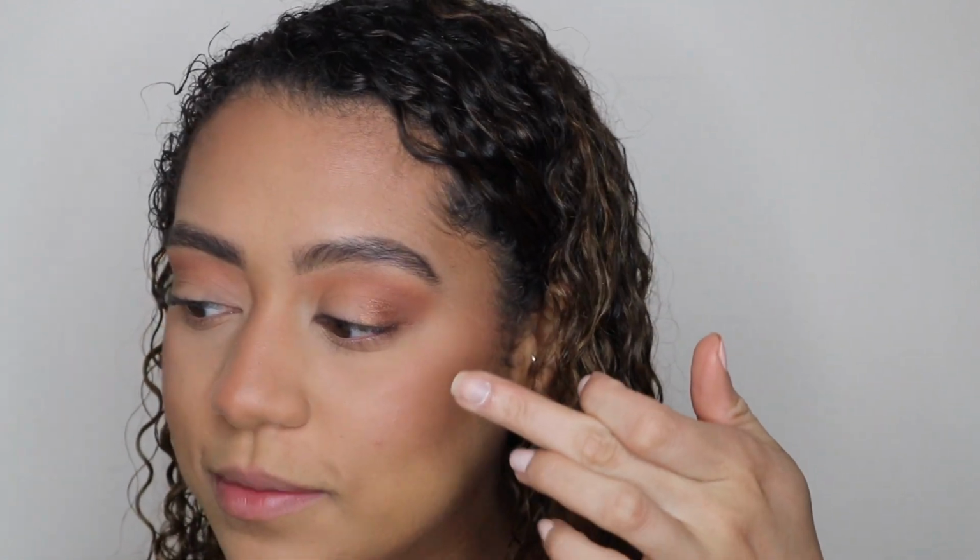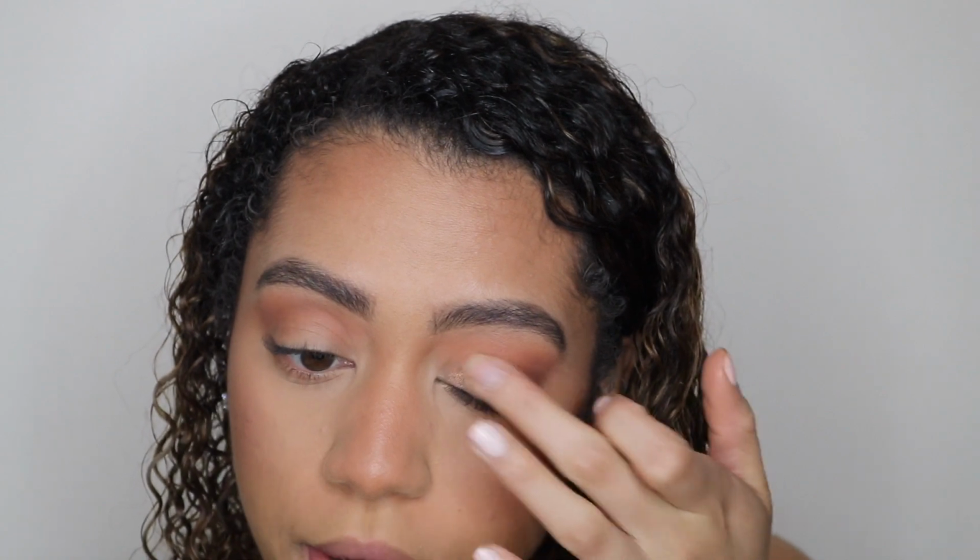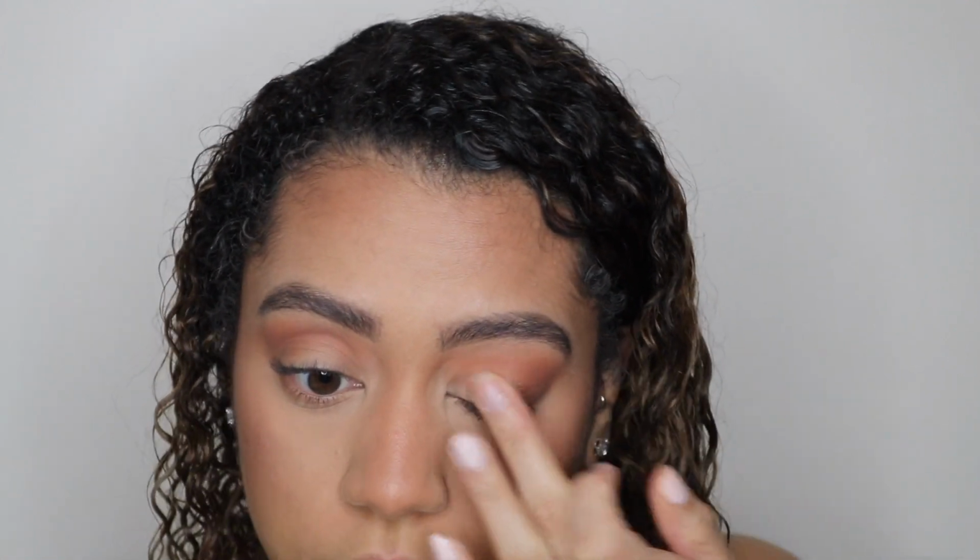I used to be so scared to put shimmers in my crease, and I like it. If you don't like it, you don't have to do it, but I like it. Then I'm going to take my ugly fingernail. I'm so sorry that it's so ugly. And I'm going to put this one all over the front part. So I'm using these two fingers to basically pat the colors in.